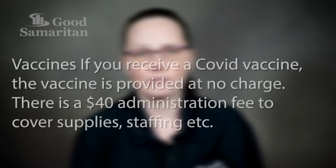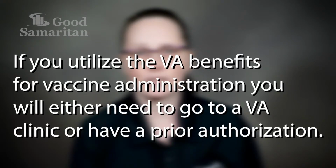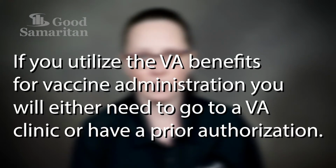With vaccines, if you receive a COVID vaccine, the vaccine is provided at no charge, but there is a $40 administration fee to cover supplies, staffing, etc. This fee is approved by the federal government. Good Samaritan Hospital is currently handling the billing process for the Knox County Health Department vaccine clinic. Most insurances are covering this at 100%, but there are a few insurance plans that exclude vaccine administration. If you utilize the VA benefits for vaccine administration, you will either need to go to a VA clinic or have a prior authorization for it to be covered.